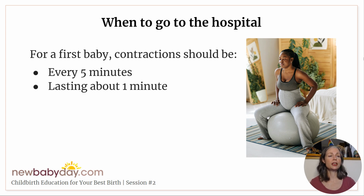Now, it's possible that they could be 45 seconds occasionally. It could be that they are a minute and a half occasionally. But the important thing is that they're going to be somewhere around 1 minute in length.